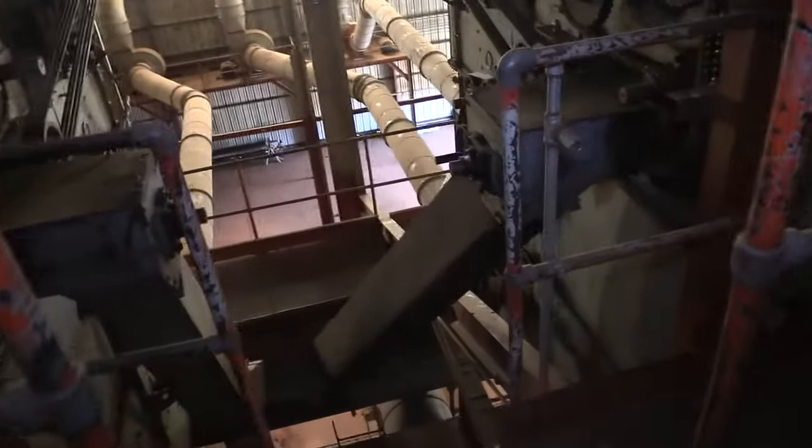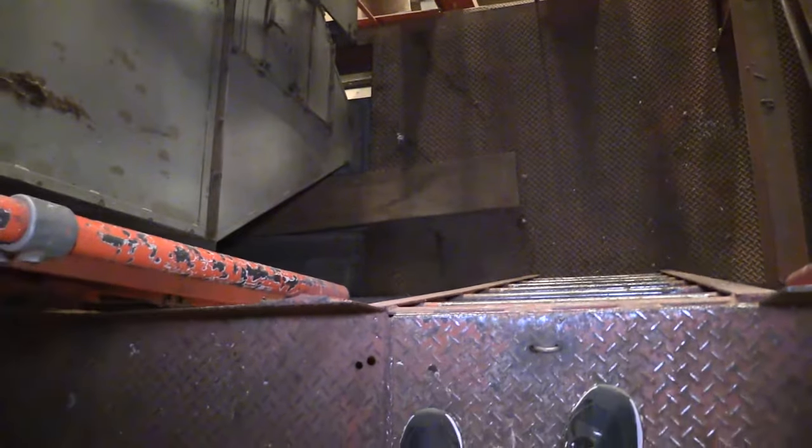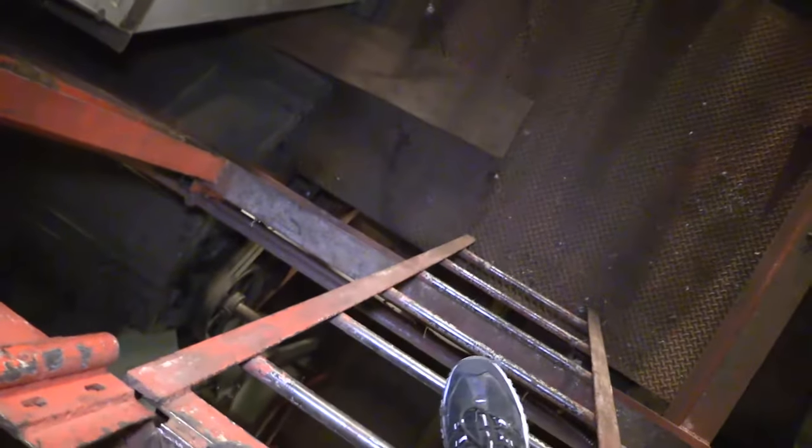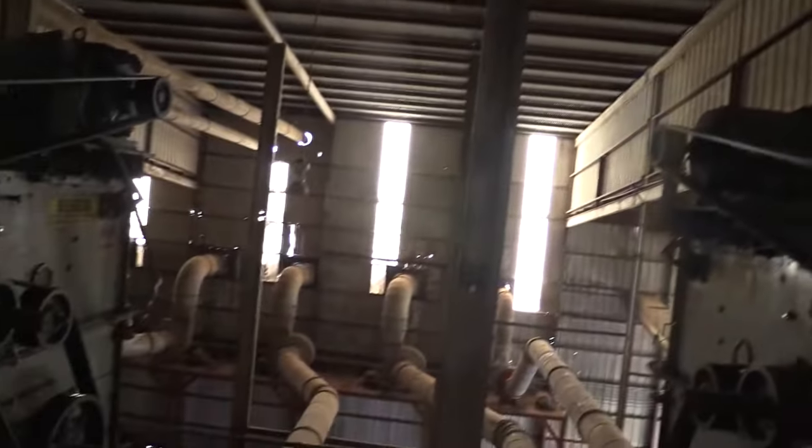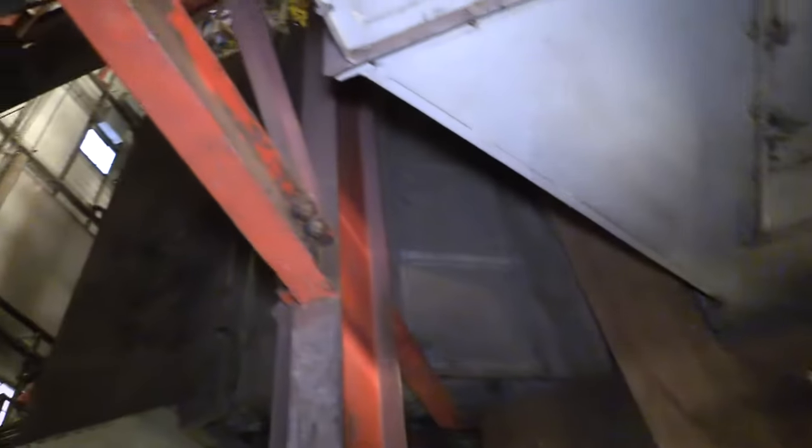Okay. All right, time to go down. Let's head down this way. Oh my goodness. I should be doing this backwards, but I am not smart. Oh, look at these. Look at those freaking motors, man. Those belts and gears. Jeez. I may have made a mistake. I need an elevator. I need an elevator.